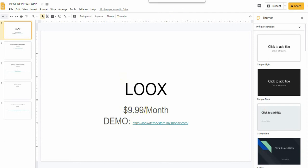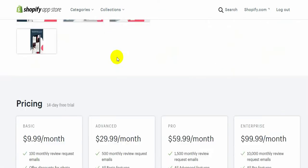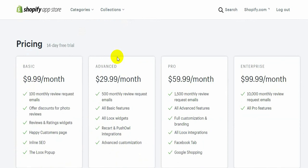And if you are not familiar with this app, let me show you. So this is the app, Looks. But I don't really like this app because they don't allow you to put custom reviews, and they are also charging $9.99 per month for 100 monthly review request emails. These are the emails that they are going to send to people to offer discounts for photo reviews, which is good. I'm not saying that's bad. There are reviews and rating widgets, a happy customer page, and also with Looks you can take those reviews and put them in bulk on your home page, which is good, guys, and not bad, to be honest.